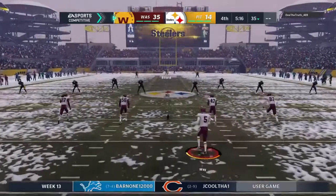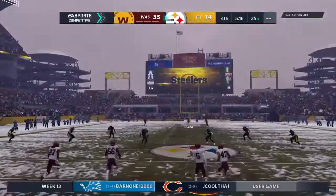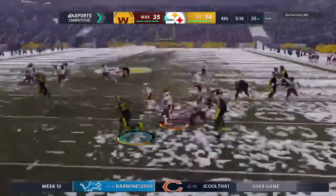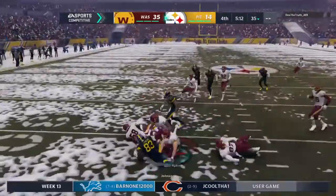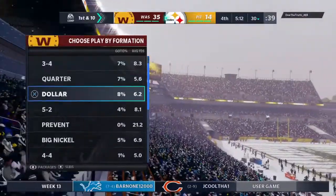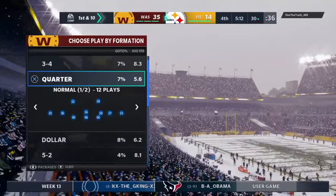Out is the kickoff unit as they run up and send this one away. Johnson now returning. Oh, a good return up past the 30. And a nice return sets him up pretty good here right at the 30-yard line.